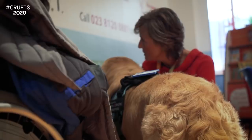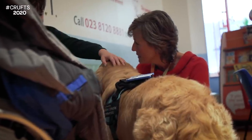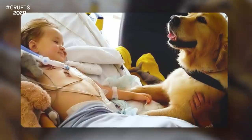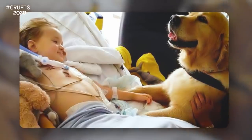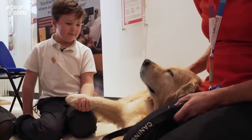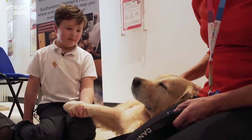I knew nothing of his diagnosis or his condition, and then it was suggested that maybe I should introduce the dog to Oscar. Lindsay brought Leo over, put his paw onto Oscar's bed, and instantly his heart rate dropped and we got a smile. And it was a miracle. It really was. If we can give them that little bit of magic to cling onto, then that's really great. That smile meant a lot to everybody.